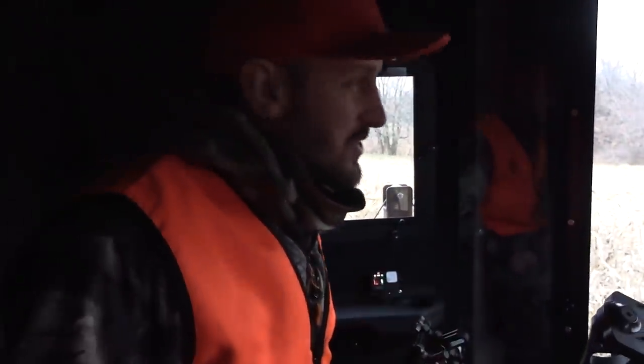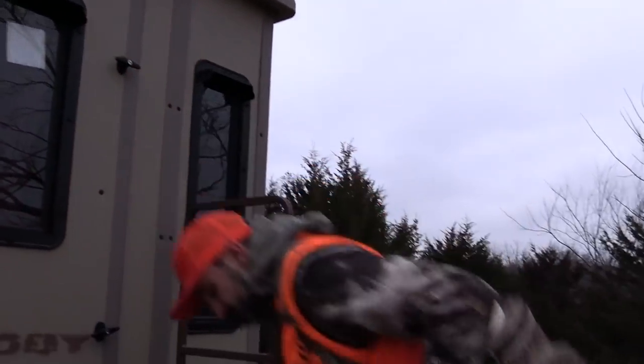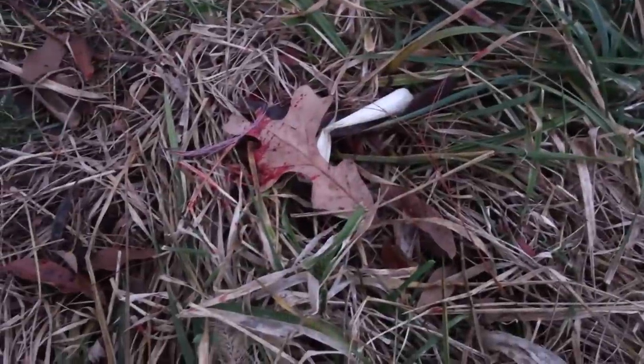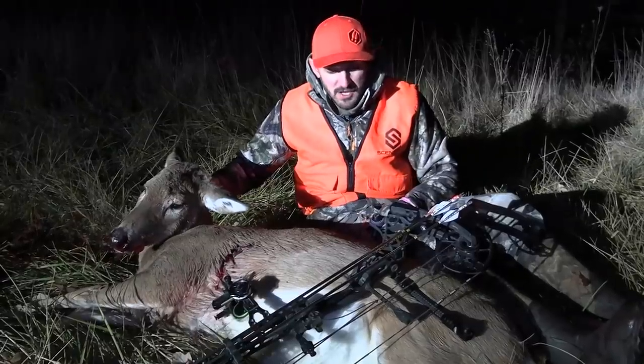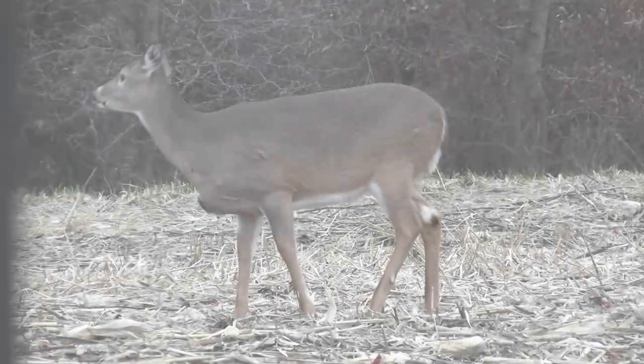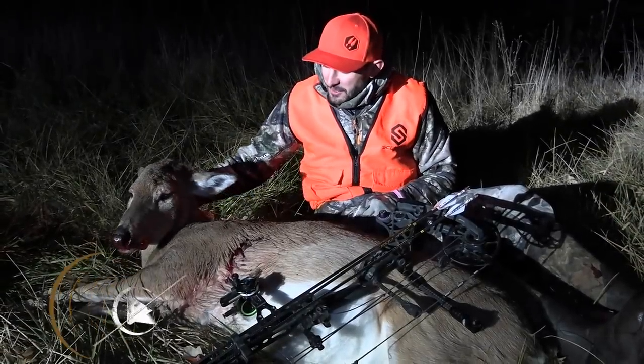Came out tonight, we were on a doe mission, and we were successful. It was a pretty slow evening, but luckily this big old doe came in and offered me about a 25 yard shot and put the Matthews and the Rage No Collar to work and hit her pretty darn good, and she went about 100 yards. So couldn't be any more excited.